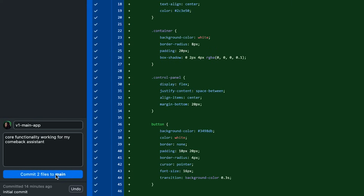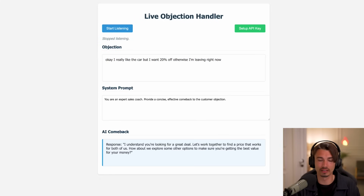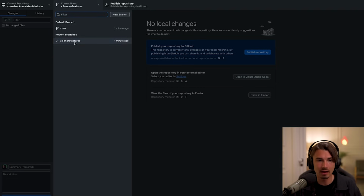The same goes for your application. The main branch here is the core. It's your application. Right now, as we committed these changes to the main branch, this is the main branch right here. But then what we want to be doing next is creating a second branch. This one I'll call V2, more features. And I'll create this branch. And as you can see now, I have two branches.